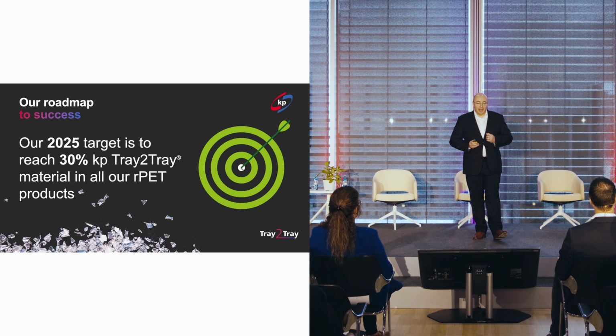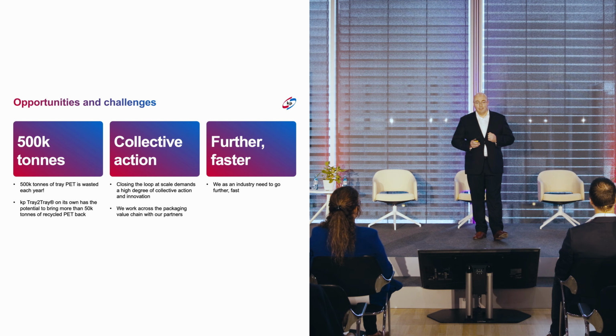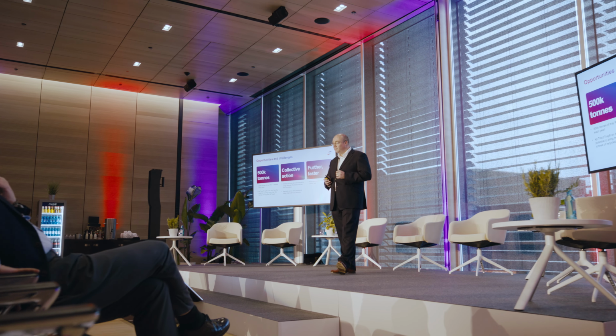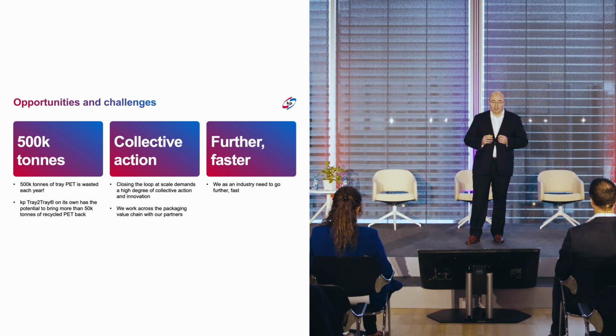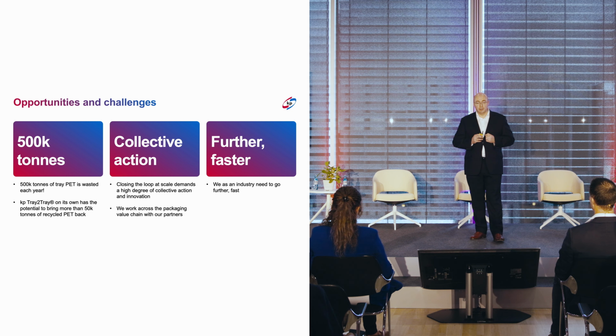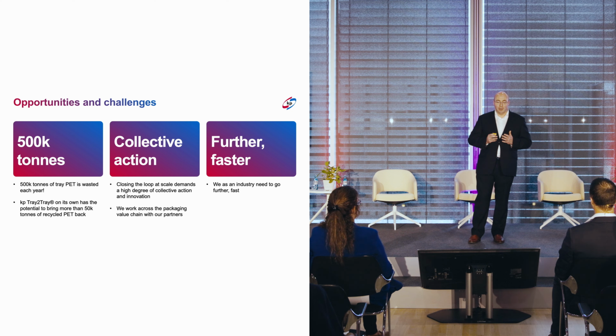Our target is to replace 30% of the rPET that we use from bottles with rPET from trays by 2025. It's a very ambitious target, but we're making great progress towards it. But we need to go further. So far, this 500,000 tons of tray waste is wasted each year. Our tray-to-tray program has the potential to bring back 50,000 tons of that recycled PET back into the supply chains. But we need collaboration. We need to go further, we need to go faster, and we need your help to do that.